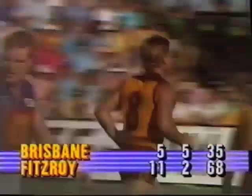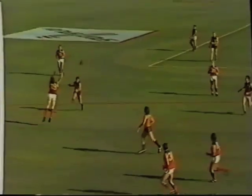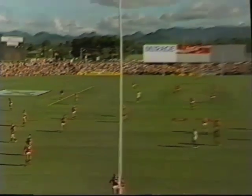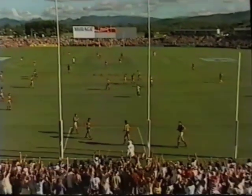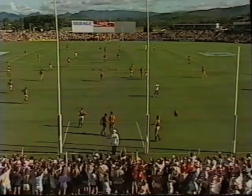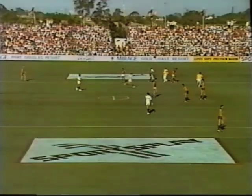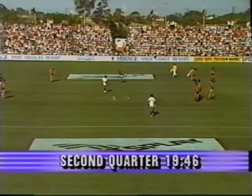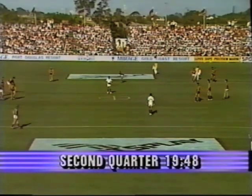Gee, they haven't taken long for them to become biased and parochial. You can't see it, but in the background, Brad Hardy has been taken off the ground and Chris Waterson coming on, so your prediction was right, Bobby, as we see a great camera shot of that one behind the goals as that ball was slammed through by Jeff Raines. 68 to 35. 33 points the margin. We're approaching the 20-minute mark of the second term.